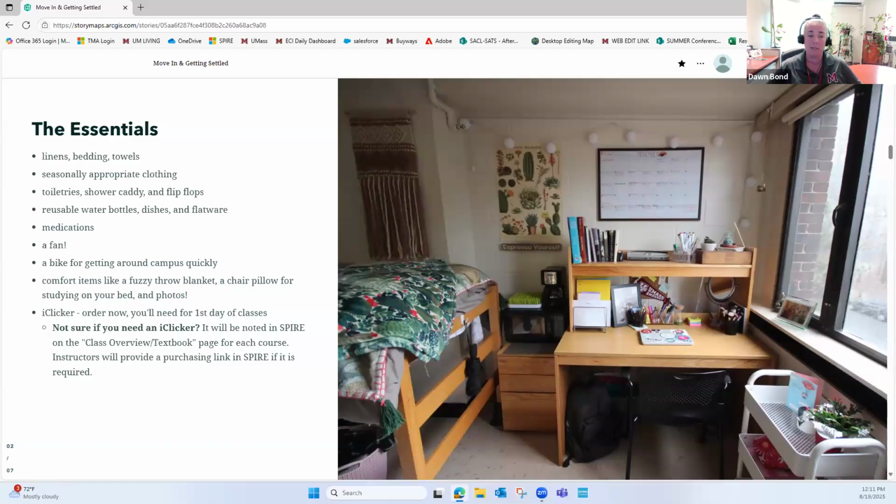And so it's important to bring a fan or two to keep the room cool. If you have important medications, please bring at least a 30-day supply to get you through the month of September. We do carry a very heavy package load the first several weeks of the semester, and we would not want an important medication to get caught up in that backlog.